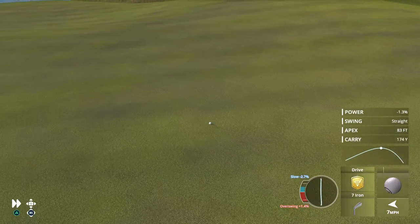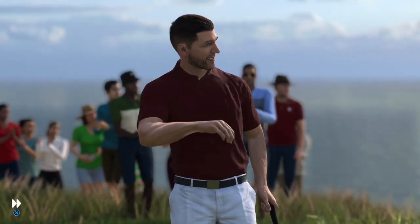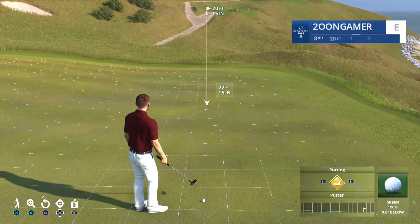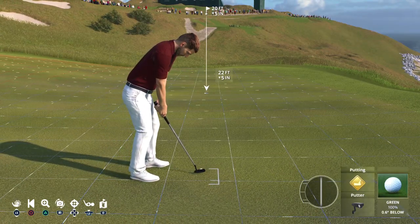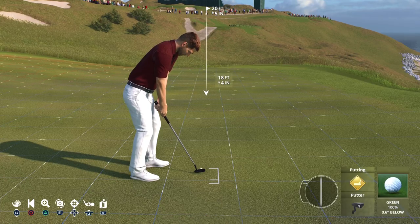Spin. Not bad. Okay. Took on the sort of in between there. Clubs there. Could have maybe played a shorter club and put a bit of de-loft on. Look at birdie. And he may have to play a little right to left break here, just because it's a downhill putt, but it shouldn't be that much.